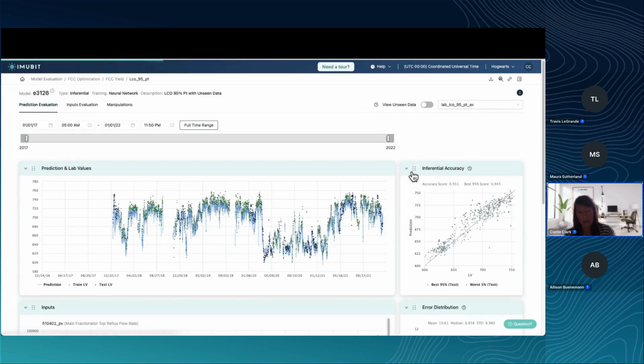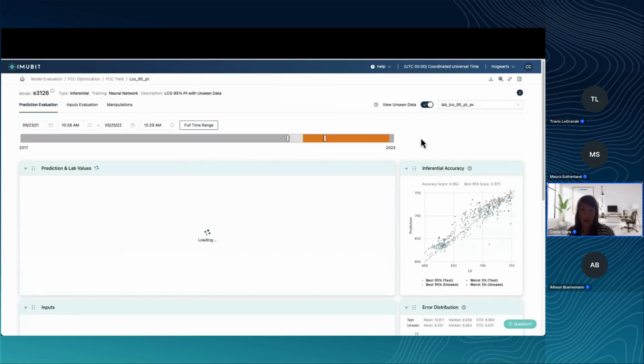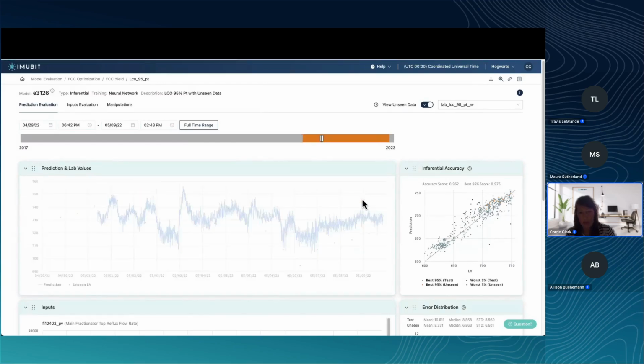They'll look at the appropriate model, and they can use this feature called unseen data. Unseen data is data that's streamed live from site to the Immubit cloud, and it allows you to monitor all of the models that are deployed on site, inferentials or controllers, and see how the performance is doing on live on-site data. So I'm going to zoom in here. I'm going to see my unseen data.